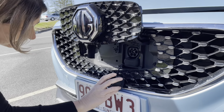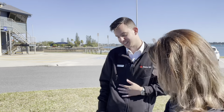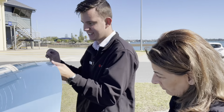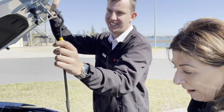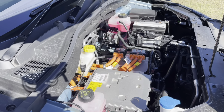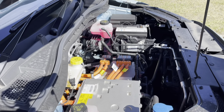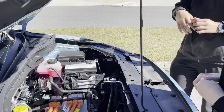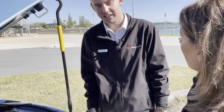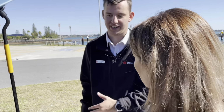Okay. Well, that seems quite easy. So we'll have a look under the bonnet here, Amanda. As you can see, no engine. Wow. Impressive. Yeah, a bit different. Absolutely. So there's no oils or anything like that. I can't see anything here, or a radiator or such. No. So it's a lot simpler to maintain as well. So when they do your services, it's a lot easier there too.